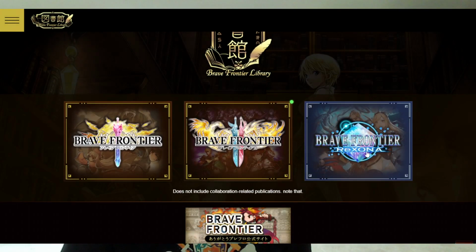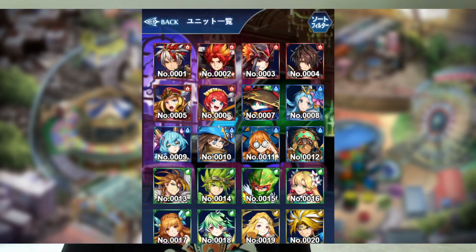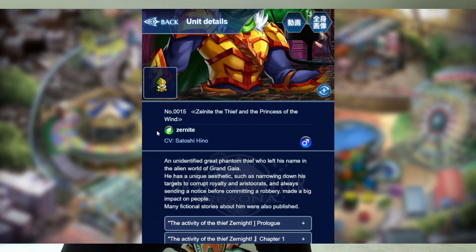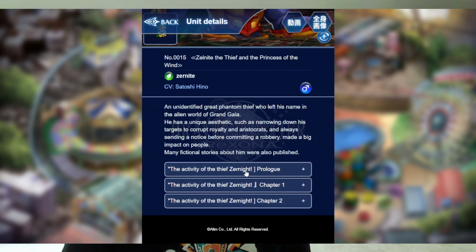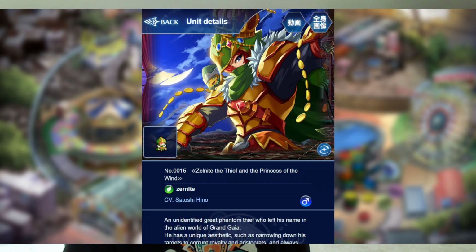And the last thing to talk about is Brave Frontier Resina, which is going to contain the exact same things as Brave Frontier. Unit list, where you can click on a unit to look at their profile. You get the lore of that unit, as well as some story stuff concerning that unit, little sprites of that unit, and you have the just basic artwork, as well as other artwork, which I don't know how you acquired this in game. Other people who played Brave Frontier Resina could tell you how, but I have no clue.